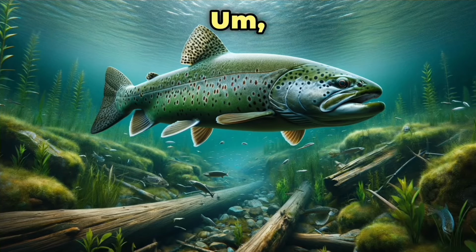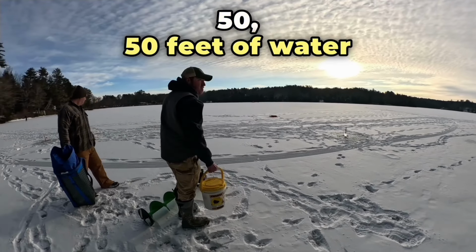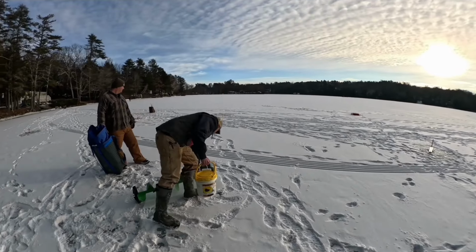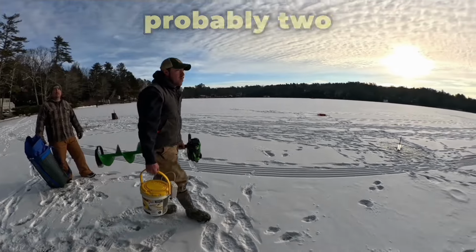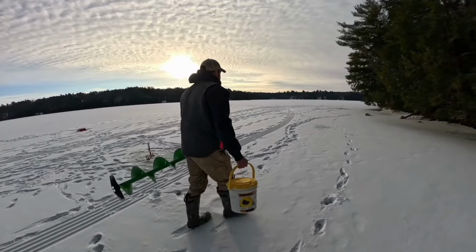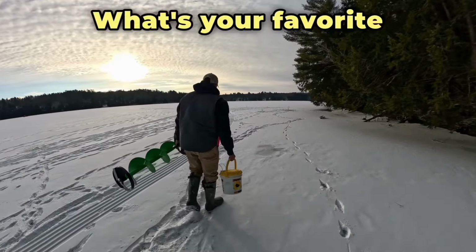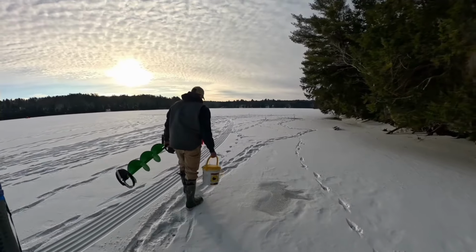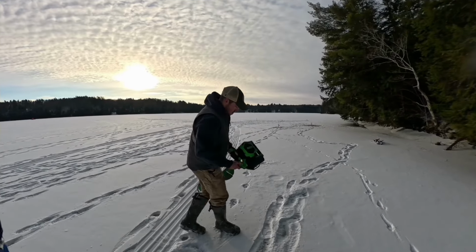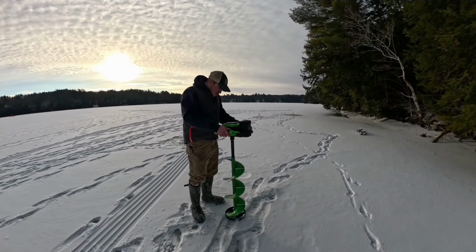Oh, okay. But yeah, they're probably in 50 feet of water where they're at. So they're likely fishing right on the bottom. So I'm gonna do probably 2 or 3 traps for brook trout, and then I'm gonna go deep for either salmon or togue. Okay. What's your favorite of the three? Well, I haven't caught togue or salmon. Okay. So hopefully I catch one today, but I really like brook trout.